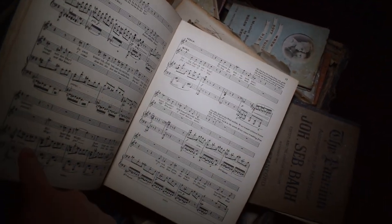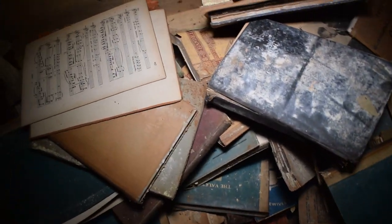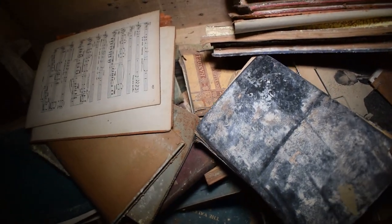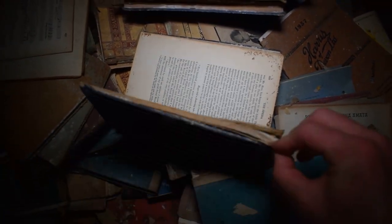Was music. Really old books. Well, okay, we found our way into the loft. We have found a ladder to be able to climb up. And now, hopefully I don't fall in there, break something.